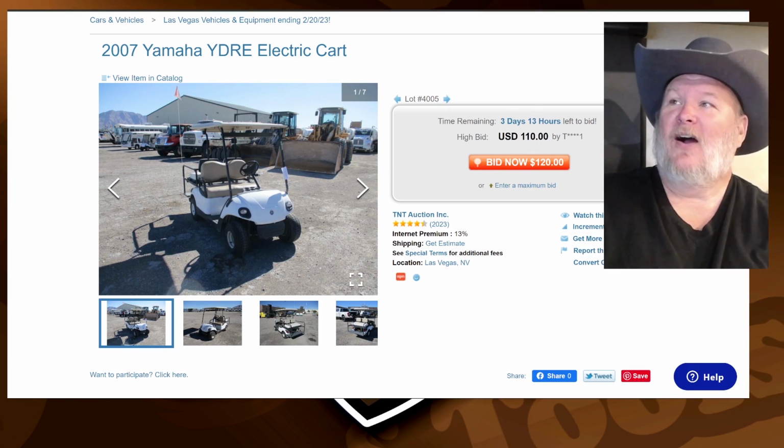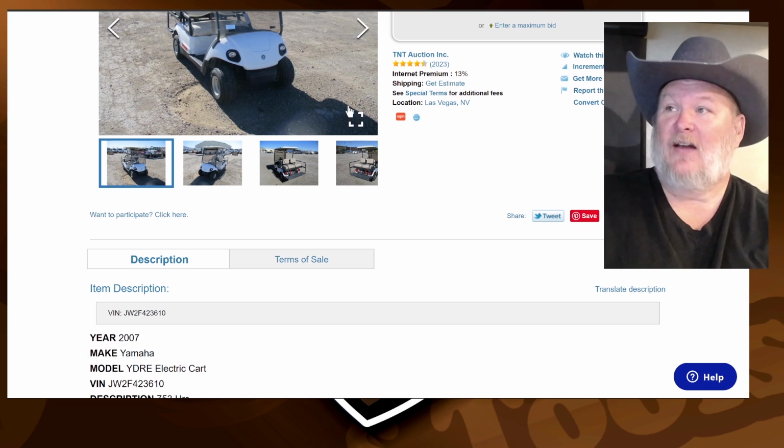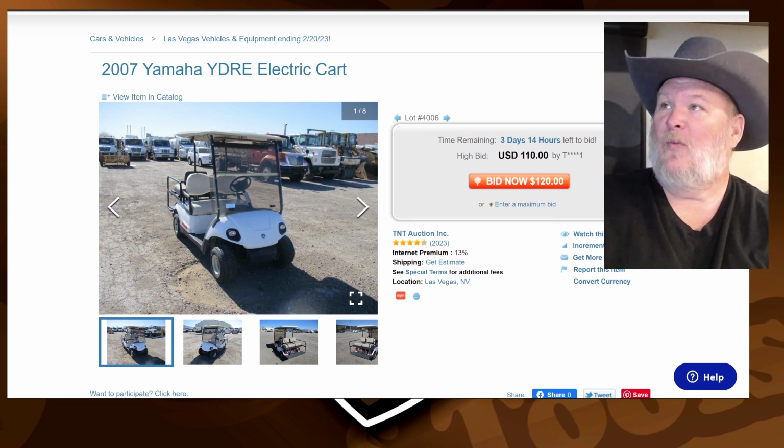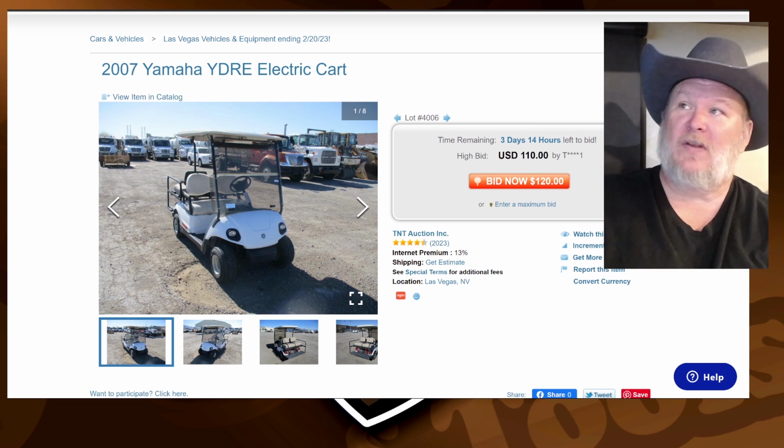Yeah. All right. Let's see. We got another golf cart. This one's coming in at still 110. Is this the same one? It's got to be the same one, right? It's another 2000. It's lot number 4006. No, it's a different one. Oh my gosh. I won't go into that one again.